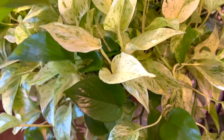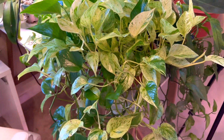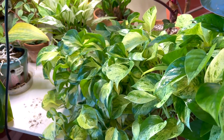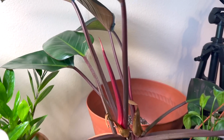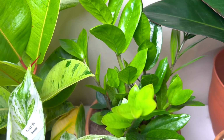So beautiful. Look how big she is. She is so huge, one of my oldest plants and one of my proudest babies. Here's a Manjula. She is always thirsty. She's thirsty again. This girl is so crazy, but she is beautiful. And then here is, I think it's called Red Congo Philodendron, a new leaf coming in, the Chameleon ZZ.